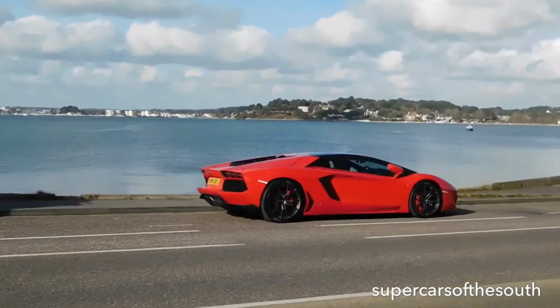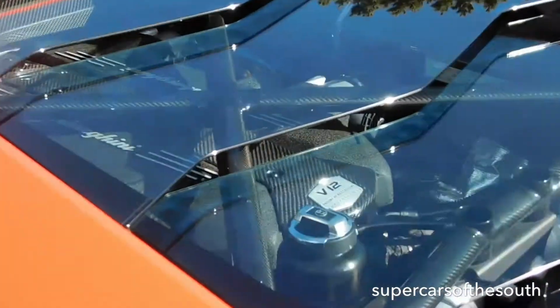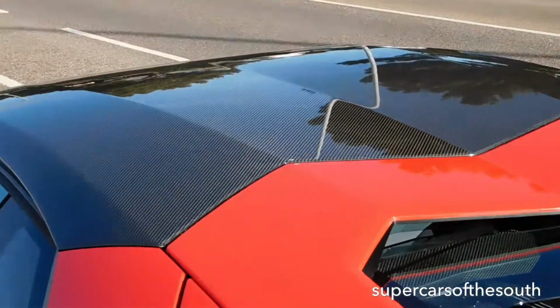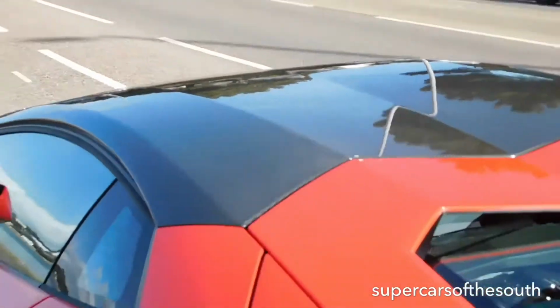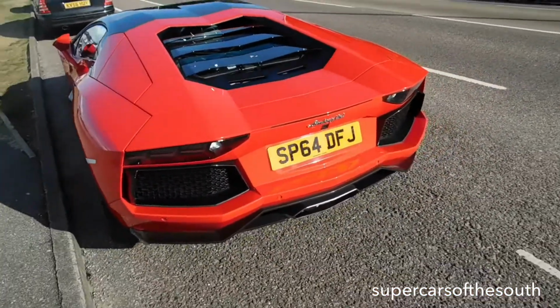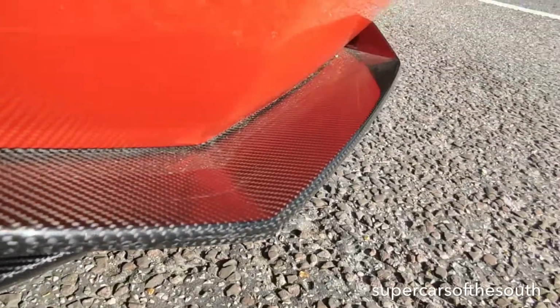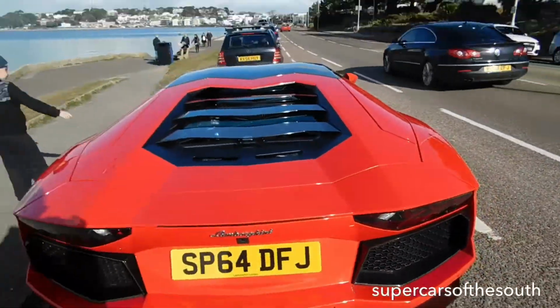Bentayga. That's better though. This thing is so cool. That full carbon roof just looks insane. I can't stop filming this from Lamborghini London. So much carbon, if you look down there. More carbon down there. This is so nice.